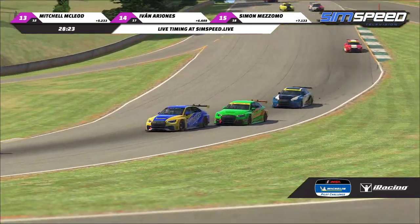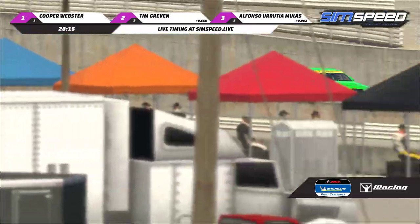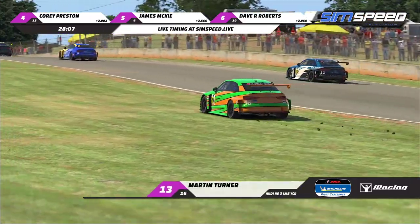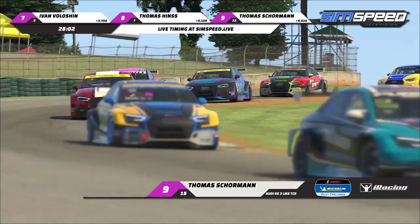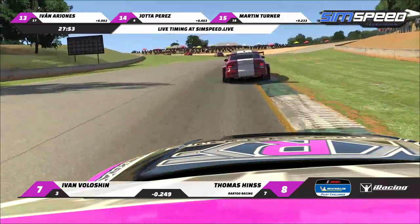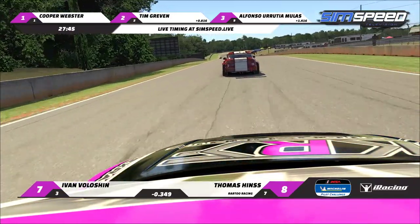Thomas Hinds at the moment was under threat there from Martin Turner in the background, but will hold his position for now. He's going ultra defensive down to turn one. I met Thomas Hinds for the first time at PAX, and now I get to see him drive, as we see Martin Turner off the racetrack. But Thomas Hinds, already up a few positions, started ninth, currently in the eighth spot. Rear end here of Ivan Voloshin. Ivan also up a spot. So it was Thomas Shawman who lost those positions at the start, Brock. That's promoted these three drivers of Roberts, Voloshin and Hinds up a position each.